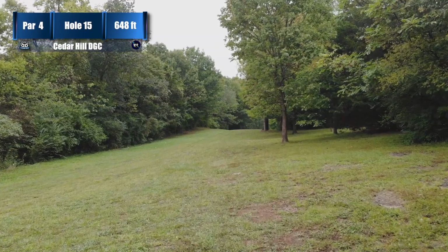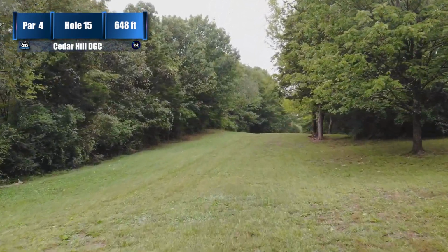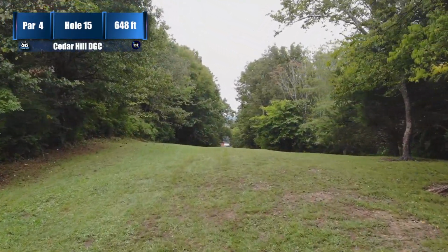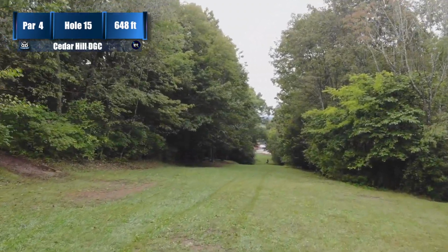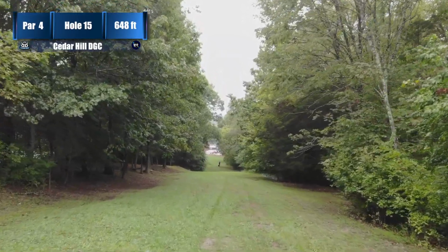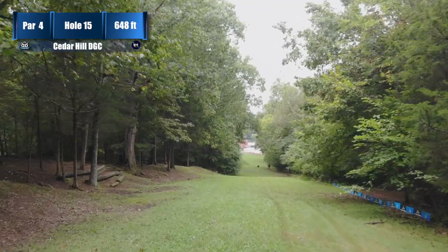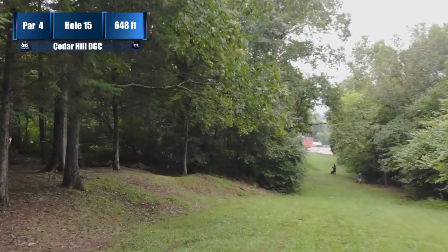Hole 15. Once again, hardest hole on the course. That's what I assume. 648 feet. Get safe off the tee. Land right in the middle of the fairway. And then about right here, you want to throw something down that hill. Get the glide, and hopefully it turns over enough and has enough time to come back and hit the bucket. It's a hard shot. A couple hard shots, really.